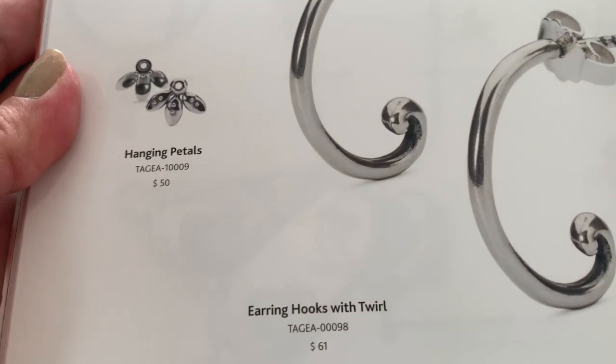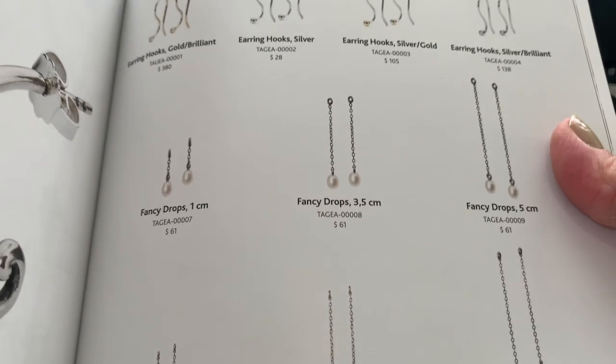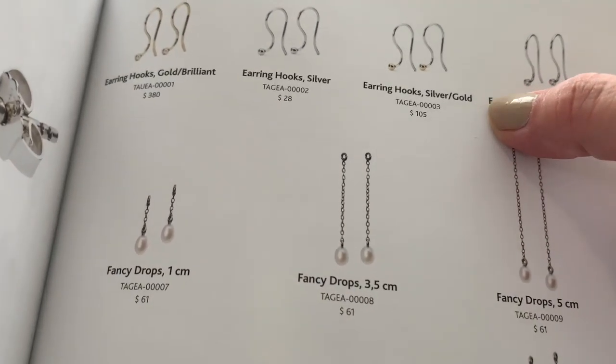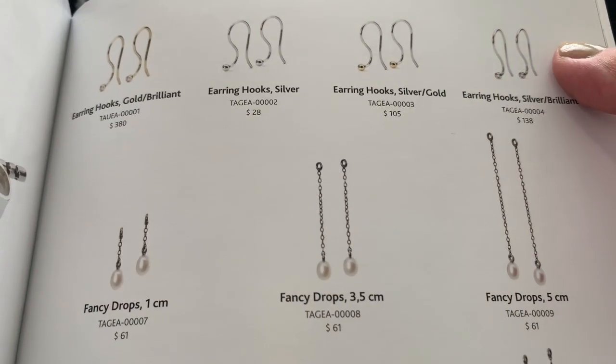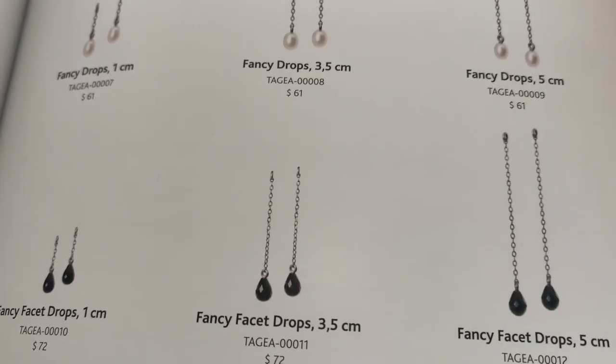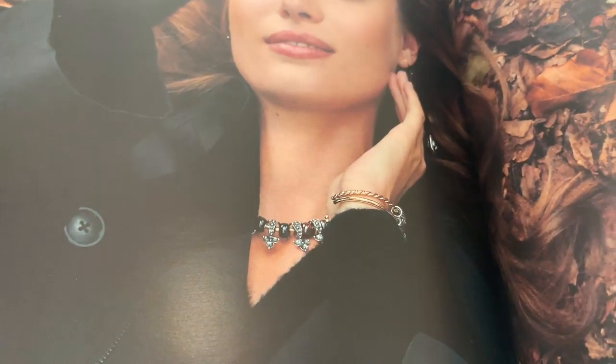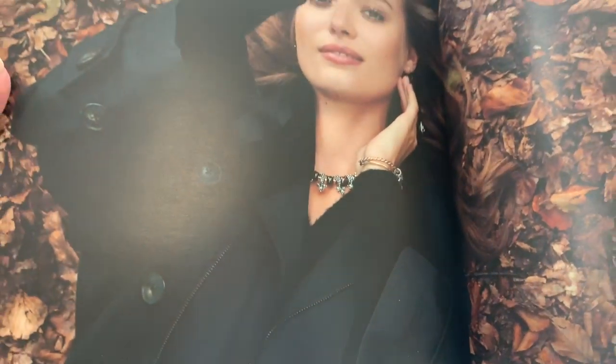Okay, and then the earrings, of course, that I know you can make many combinations with. Here are more earrings, and then the hooks over here. I would love to get some earrings too. I like, of course, the two-tone. These are so pretty with the pearls. And then we have the beautiful lady again, showcasing necklace and bracelets and earrings.